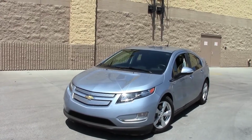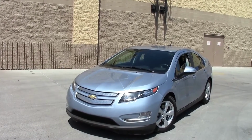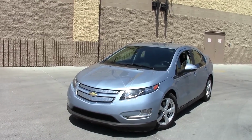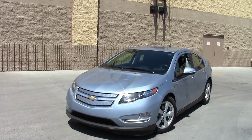But here's the deal. Even if it really does cost $80,000 to build, if you're getting the car for low $30,000, I'd say it's a pretty good deal. I mean, where else can you get an 80 grand car for around 32, 35 grand after tax rebates? So in that respect, the Volt is even a better deal. Just thought I'd toss that in.